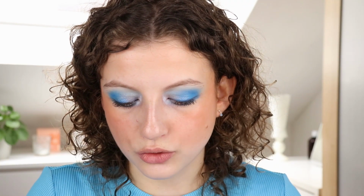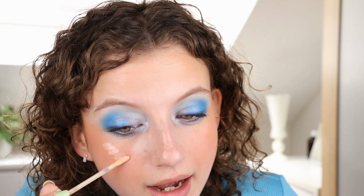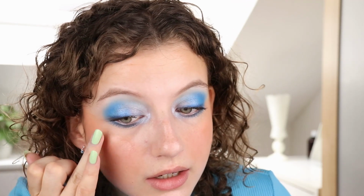So this is the highlighter. It's a Glow Glow Go highlighter by Essence. I feel it's like 3 or 4 euros. It's really affordable. It's just a really neutral champagne-y shade, really like a basic highlight shade, but I really like how this looks on the cheeks.